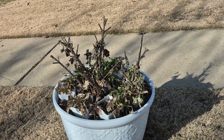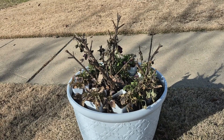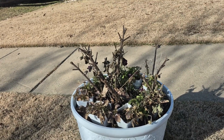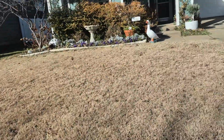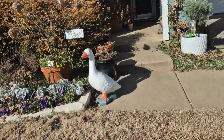So here's the other one, and we'll just have to see if they come back for me. I hope they do. If they don't, I'll just find 2 more, put them in the exact same spot, because I know that's what does well there. So anyway, those are pretty cool. Let me show you what's on my porch real quick, and then we'll go to the backyard.